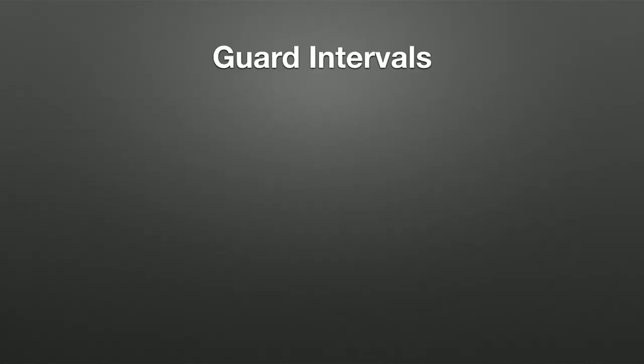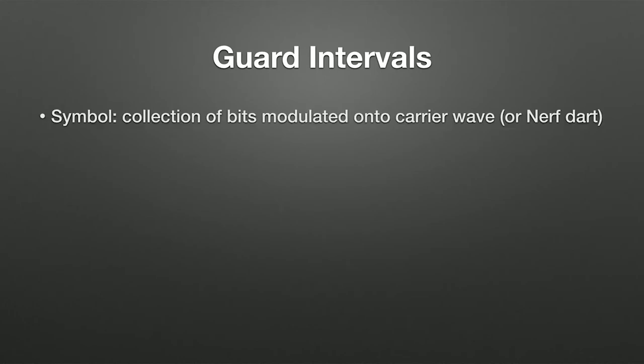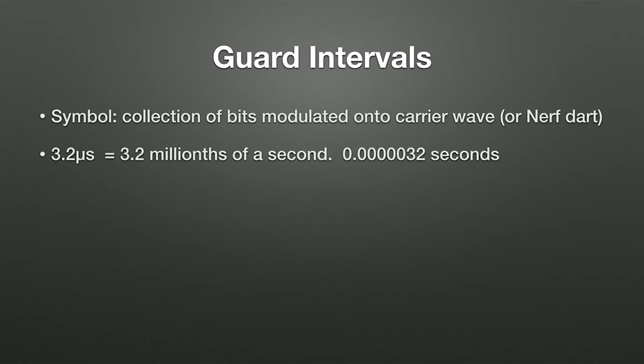So as we discussed, we call every bit or collection of bits modulated onto carrier waves a symbol. The amount of time required to transmit a symbol is mathematically defined by the subcarrier spacing, and that math works out to a Wi-Fi symbol lasting 3.2 microseconds. In other words, each transmission of bits lasts 3.2 millionths of a second. But after 3.2 microseconds, we can't start straight into the next symbol. How come? It comes back to multipath.